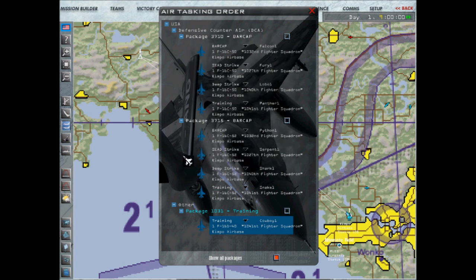Both these packages are exactly the same with the exception of the aircraft type. These four in this package are in C model Block 50, and this group down here is in C model Block 52. Now, visually, to differentiate between this package and this package, I went ahead and put a centerline tank on package 3715, these guys right here.